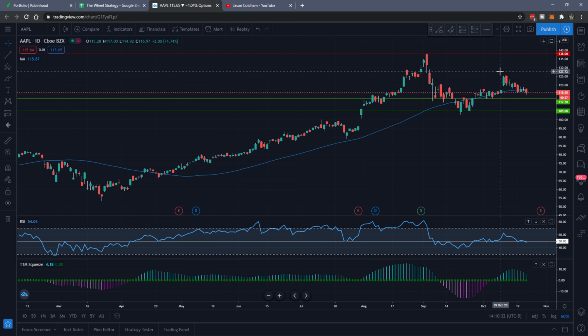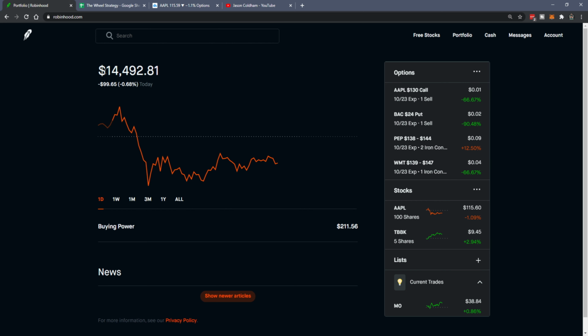I mean, it has to come all the way up to sort of this level for me to break even. And as you can see, we're right down here right now. Obviously, the portfolio is still down. We're at 1450. We've made some money this week wheeling, selling a cash-secured put on Bank of America and these two iron condors. But it's been a bit slow progress.